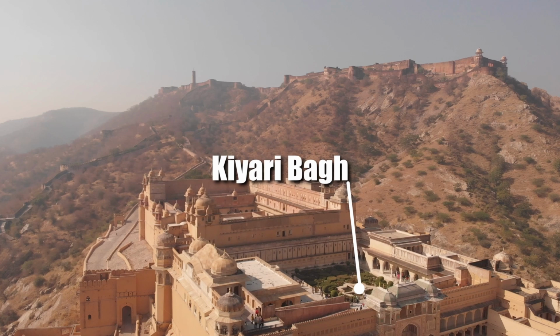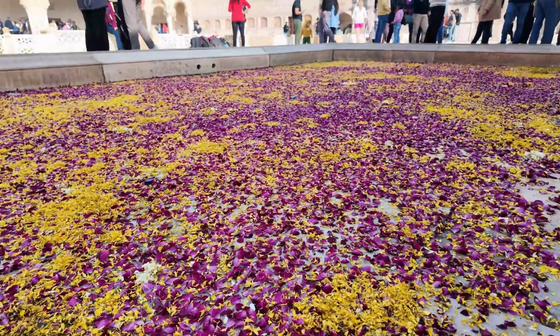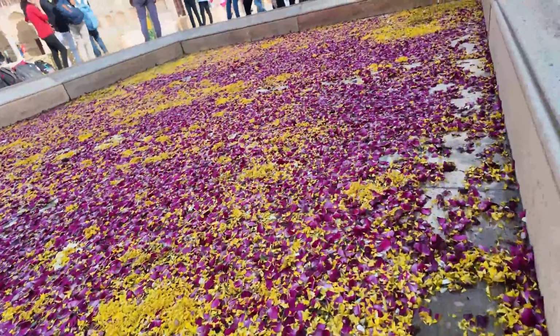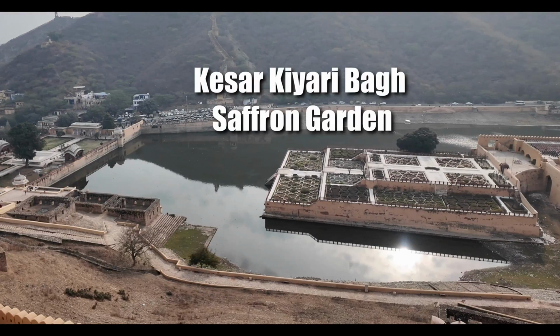The next port of call in our sightseeing tour of Amer is the erstwhile residence of the king called the Kyari Bagh. The Mughal-style architecture was a flower-bed garden. Here, different flowers of the season were grown in the recesses of a design that resembled a Persian carpet. The name is not to be confused with Kesar Kyari Bagh or the saffron gardens that you saw earlier in the Maota Lake. However, both of these architectural marvels were built by the same king, Mirza Raja Jai Singh, in the 17th century.